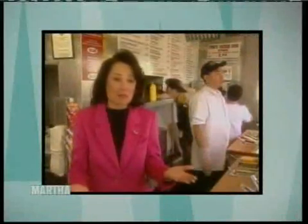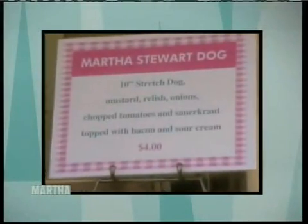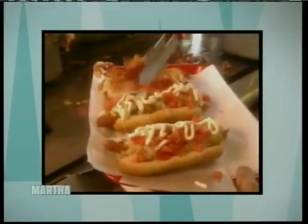We are so thrilled about Martha Stewart coming to Pink's and having a dog here that we would love to name a dog after her. So the Martha Stewart dog would basically be relish, tomatoes, onions, sauerkraut, bacon, and sour cream.